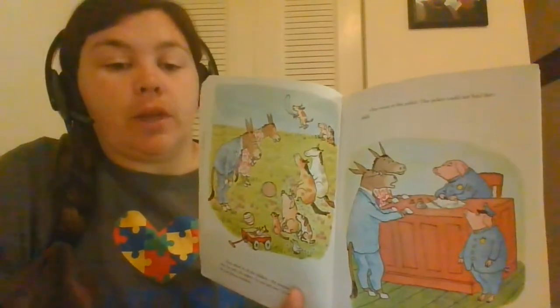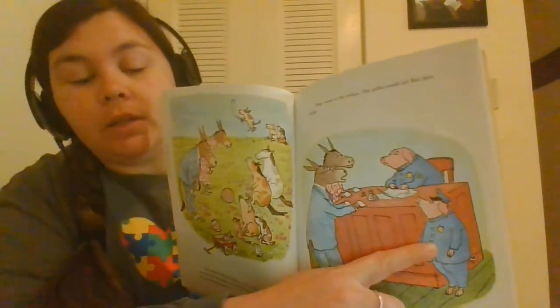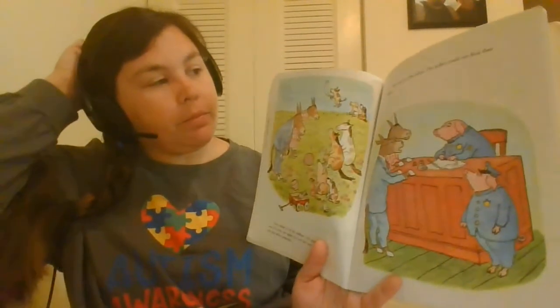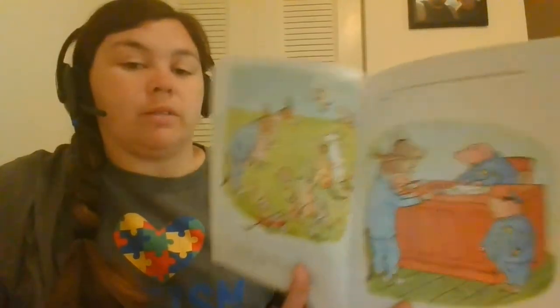They talked to all the children, the puppies, the kittens, the colts, the piglets. No one had seen Sylvester since the day before yesterday.